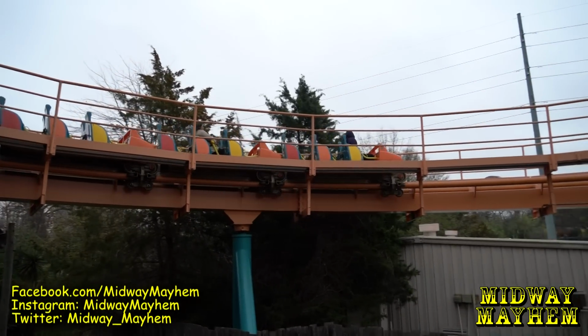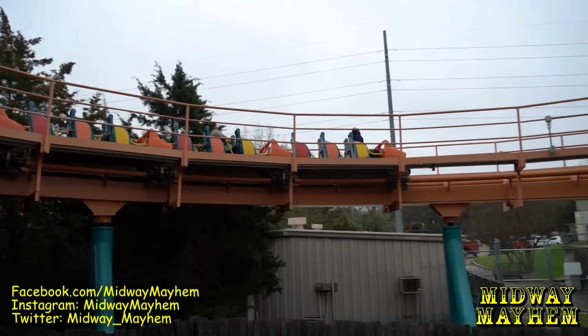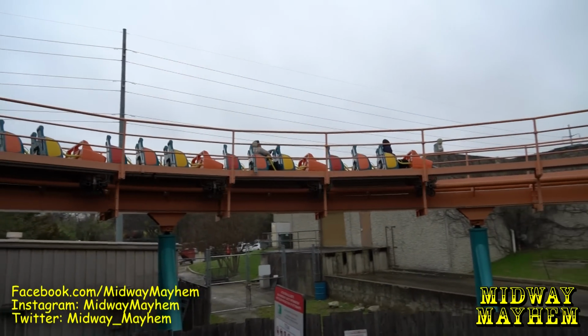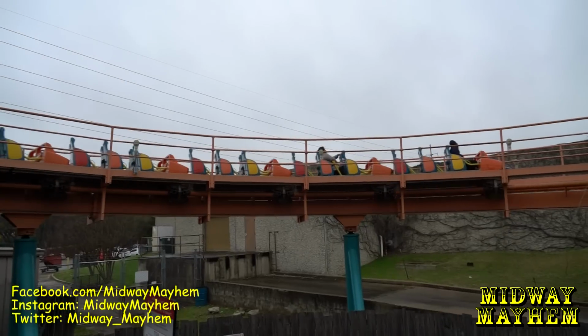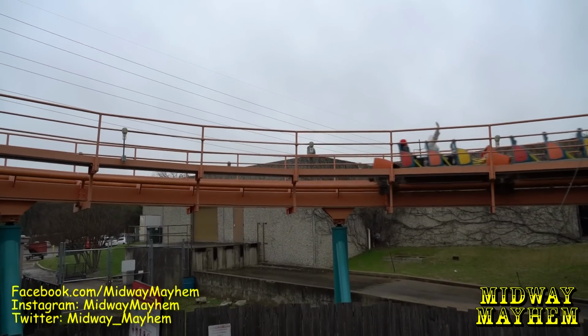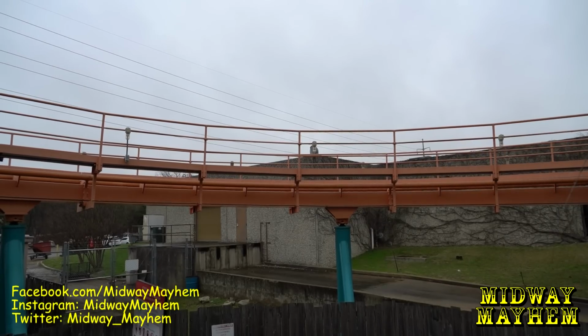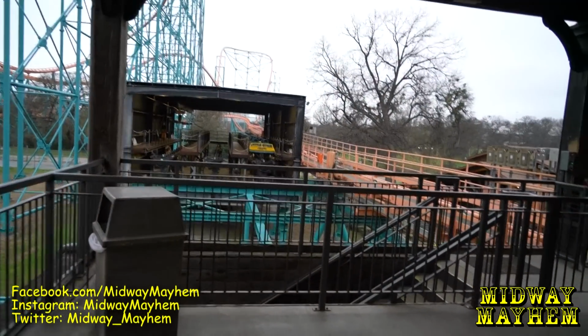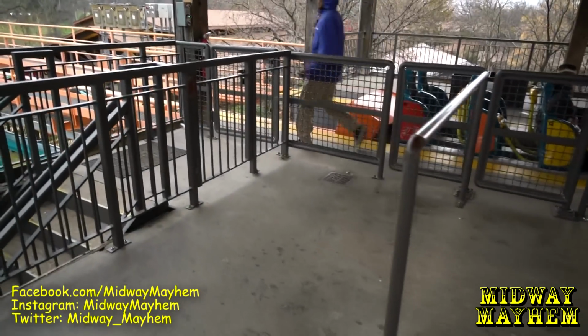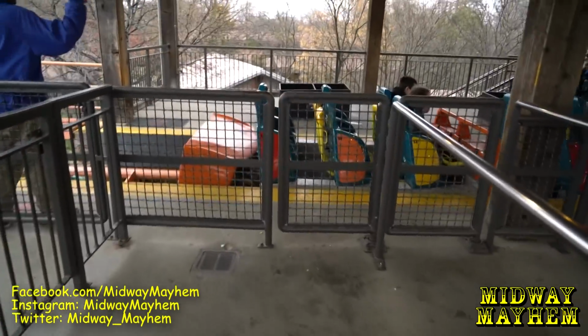Runaway Mountain, which is an indoor roller coaster inside here. Let's go give it a go. And here we go, into the mountain. And here we are in the station.